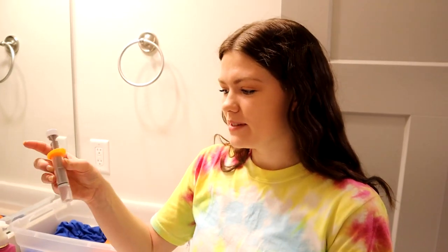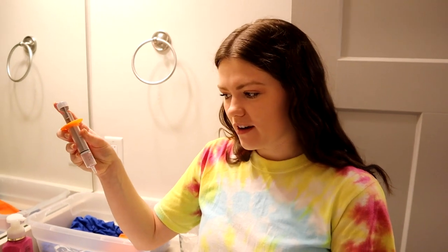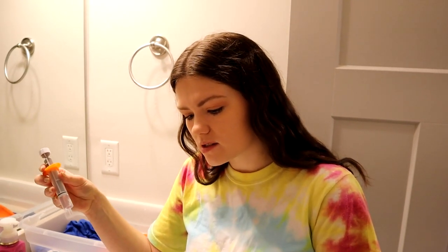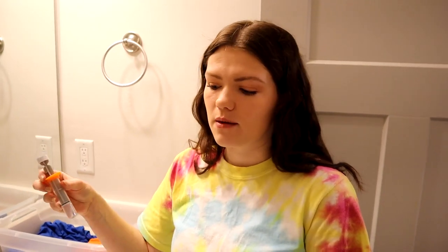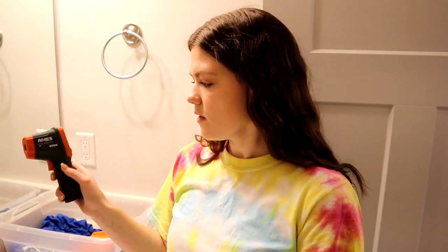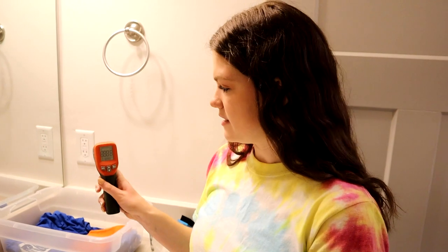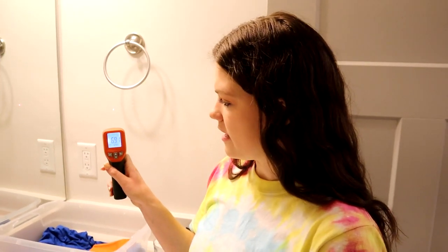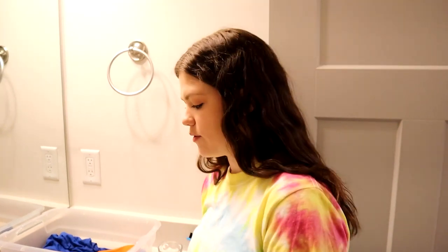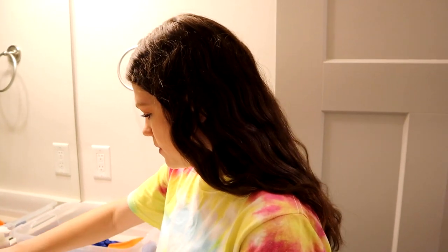I also have this baby syringe with water in case I want to put some droplets on his head. He is shedding on his face a little bit, so water helps the shedding process. And then lastly, I have this thermometer gun that takes the temperature of anything. I usually try to have his water around 90 degrees. They like it a little hot, but not too hot. So let's fill this up for him.